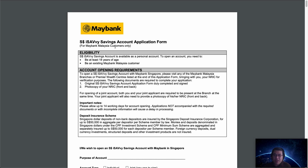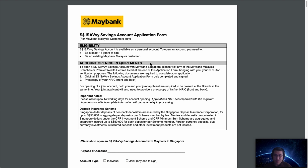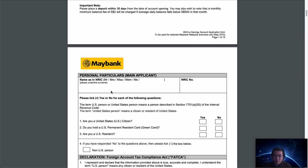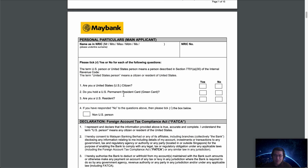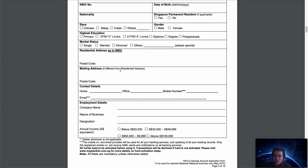So as you can see here, this is a form to open an iSavvy savings account, and it states here for Maybank Malaysia customers only. So it's strictly designed for Malaysian customers who live in Malaysia, but want to open a Singapore bank account. So you can see a bunch of details here that they ask you, the name, personal information, and stuff.